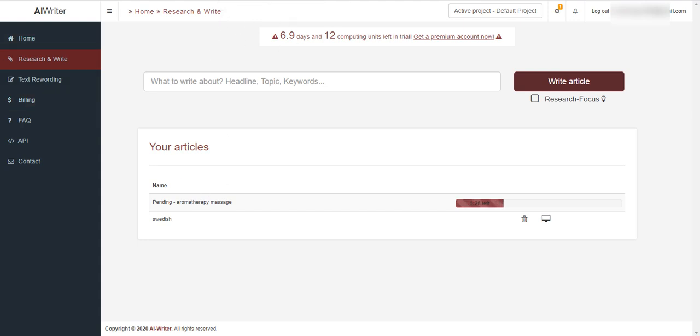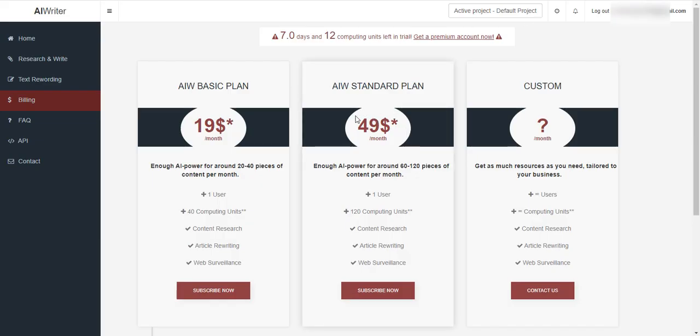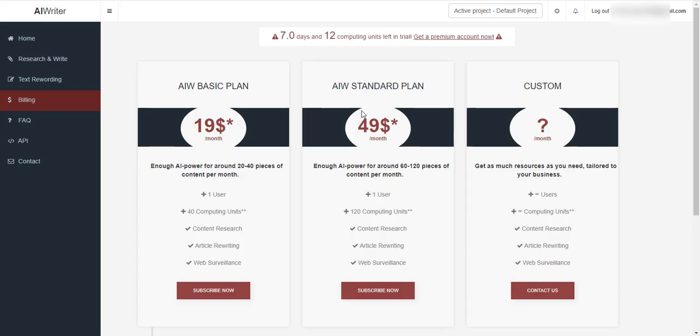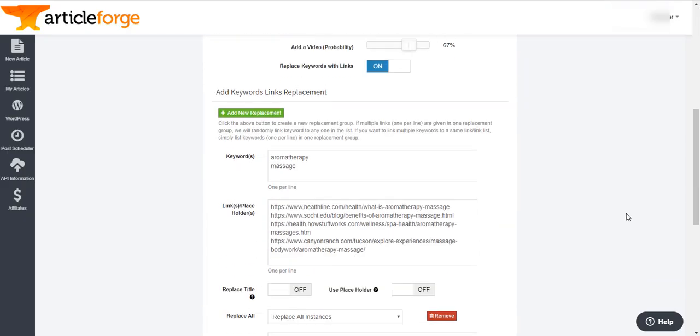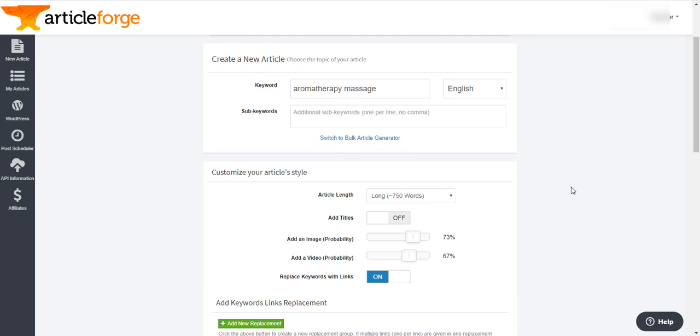So aiwriter seems to be a lot more expensive per month. If you look at the pricing, it seems to be a lot more expensive per month than Word AI. So that's $49 and that's $27. So it really is a no-brainer. In terms of options as well, it's a no-brainer. In terms of you being able to make money, it's a no-brainer as well. In terms of you scheduling that on multiple blogs that you have and writing almost about anything and not having to worry about it being limited, it's a no-brainer as well.